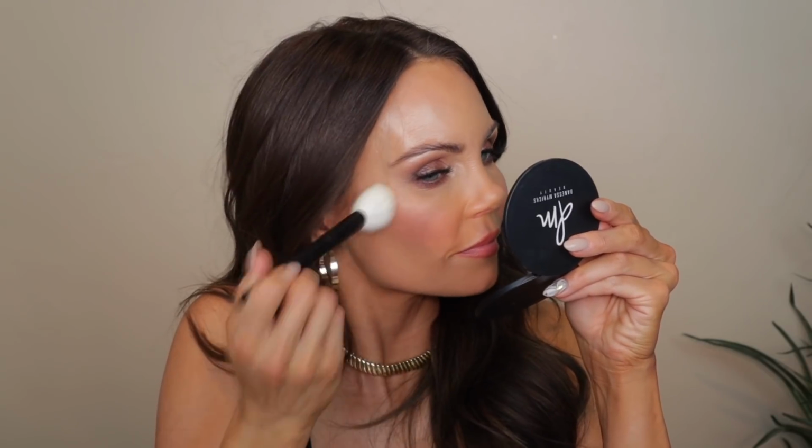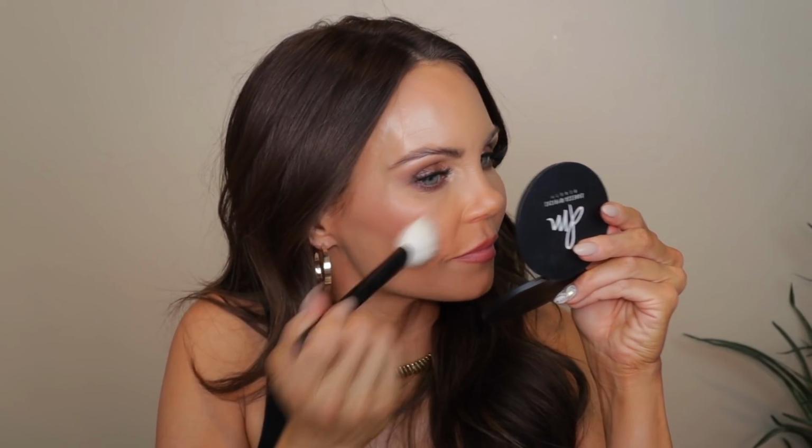I want to try the other side. Okay, I'm going to grab a clean brush. I'm going to go into this other shade, the Loyal. So yeah, I just applied a lot of blush. I'm not surprised that this works great over powder because it has a more powder finish. So I'm not surprised. These are really pretty.